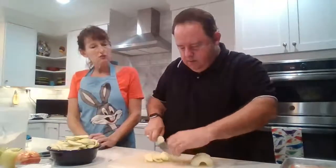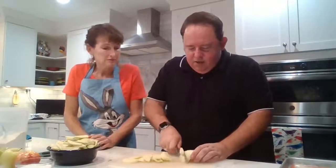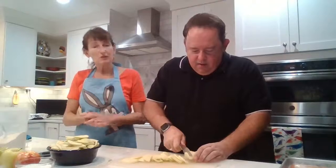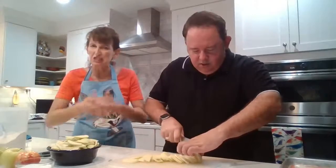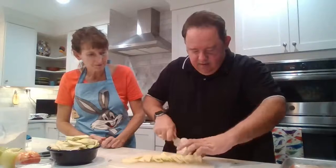So why did you choose Granny Smith? Because it's tart. And you're going to see in a moment why we want tart apples for this, because some apples break down, and this holds together a lot better. She's tart, but she's stern. Strong. She holds it together. I like that in an apple.